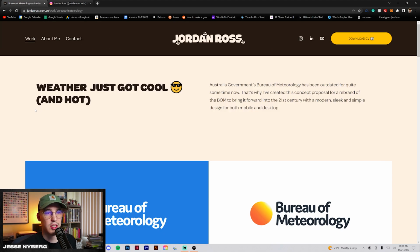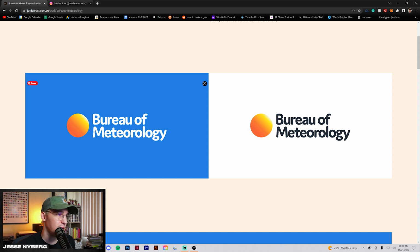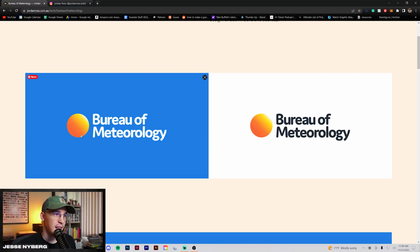Bureau of Meteorology. This is a pretty cool logo. I like how this gradient orb is something you see quite a bit. Obviously you're mentioning the sun, but it's cool how you softened it with a playful, rounded typeface like that. What I think is a little bit of a missed opportunity here, that could have been cool, is having a responsive logo that could be used at different times. One could be the dark mode one, you know, one was the moon and one was the sun, and you could make a cool little GIF that animated between the two. I think something like that could be really cool here.